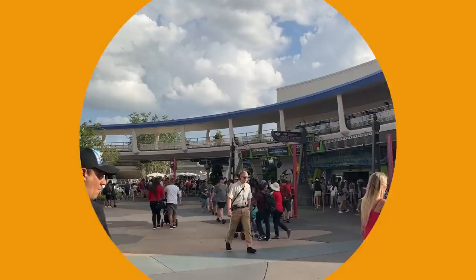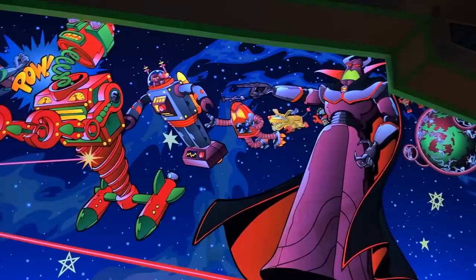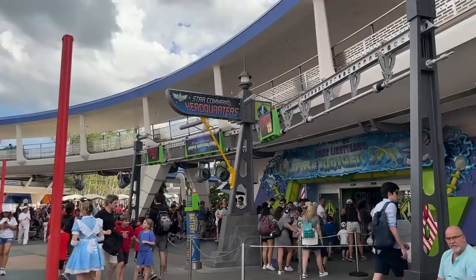Headed now into Buzz Lightyear Space Ranger Spin. This is another family ride, no height requirement here either. An Omnimover attraction that puts you inside a battle with Buzz and the aliens against the evil Emperor Zurg as he tries to collect batteries, because the man's never heard of Costco. There's like one giant rain cloud. It wasn't even supposed to rain today, but it's Florida, and I just got hit with the biggest raindrop in my eyeball. Anyway, Buzz Lightyear Space Ranger Spin.